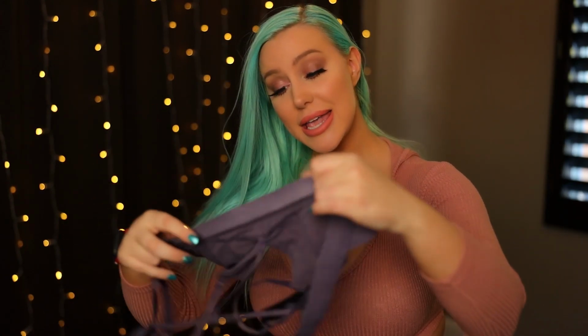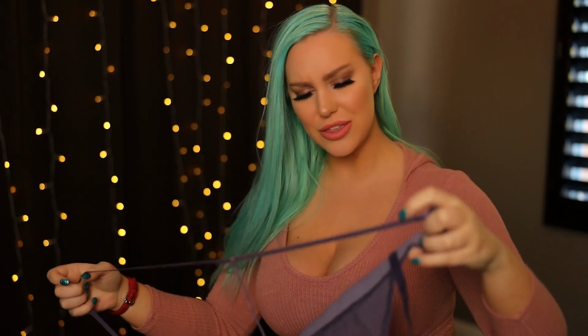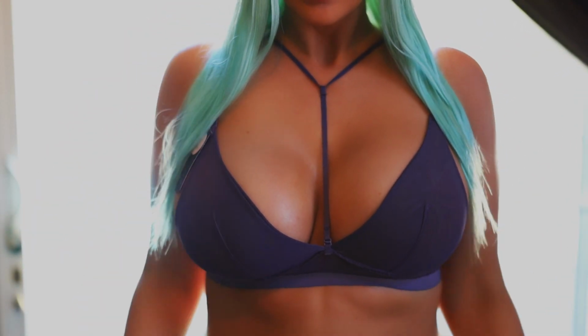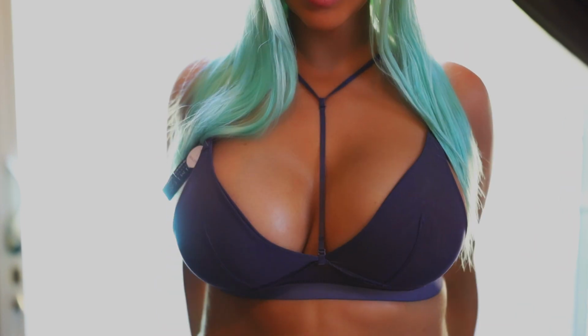Okay, we've got the last one. This one I like a lot. I do, I like it. It has this weird little line that's adjustable down the cleavage that also goes with the arm strap. So instead of it just being a line that goes around the neck or something to keep it in place, you actually basically just have 2 straps. And these are real bra straps.